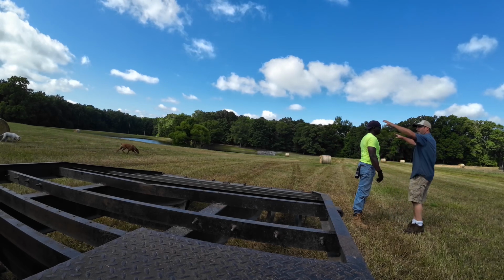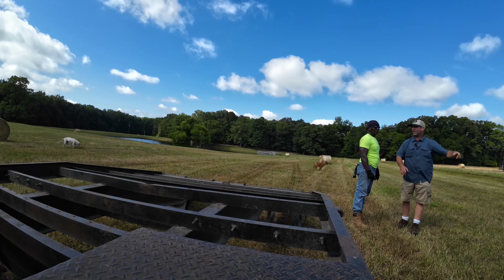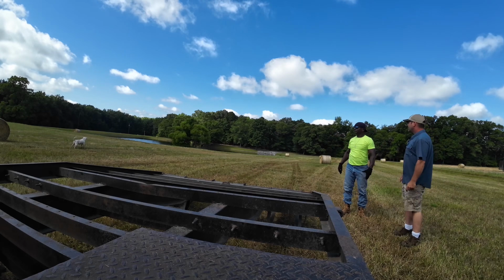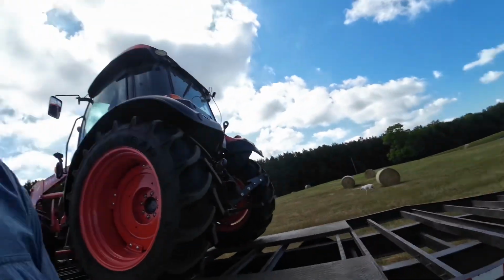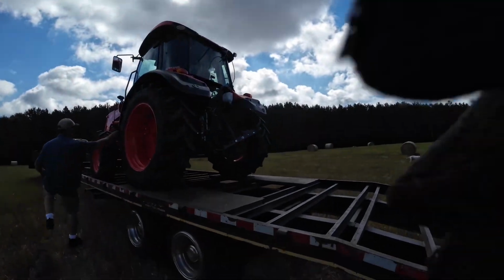This section up here is going to be horse hay. That back there is going to be cow hay. That down there is going to be cow hay. Yeah, and then there's a bunch here. Yeah, it's a big place. It's recording.